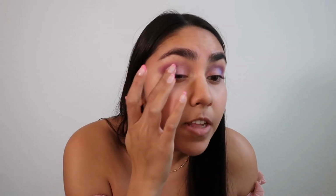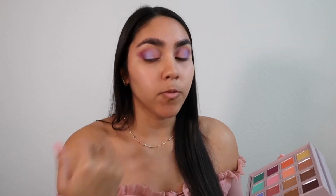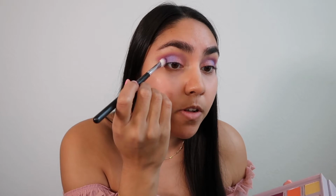Now we're just gonna blend out those edges. And I feel like I lost a bit of that Royal color on my lid, so I'm just gonna tap back in really quick and reapply it super fast. I really love the contrast of this icy blue shade of Royal with the plummy purple with the rose gold. I think it's just beautiful.